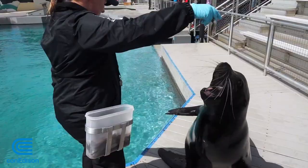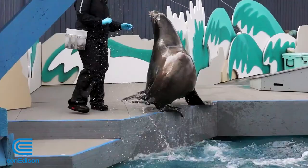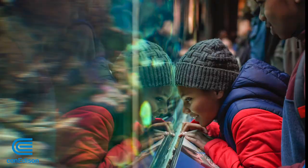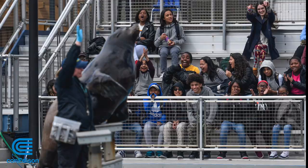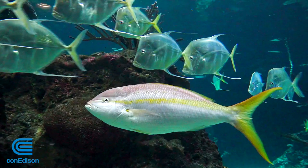I saw a sea lion. I saw them perform. It was awesome. I think it also gives them a chance to see the wealth of scientific and cultural activities that are available in New York City, and hopefully they will take more advantage of those as they continue to grow in our city.